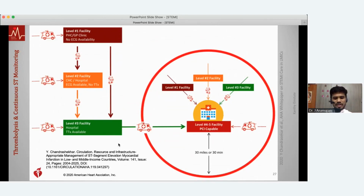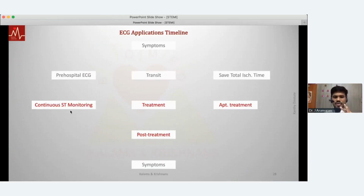Okay, that is, temporarily the blockage resolves, but again things get back. There is a blockage of that artery again. There is continuous ST monitoring, okay, in order to actually see if there is a reocclusion or not, whether the thrombolysis treatment worked or not.